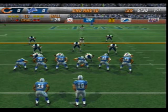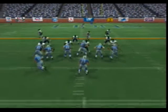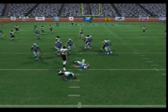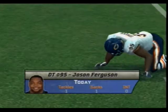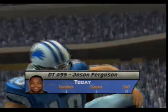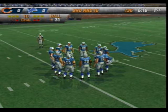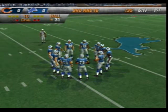Come on! Here we go. Dropping back. Pumps. Pressure coming. Big man gets in there for a big sack. He's got a great combination of size and move. He won't be winning any races, but he's good at getting after the quarterback. And let me tell you, you never want him to be the guy falling on top of you.